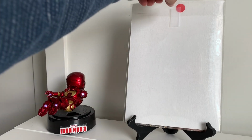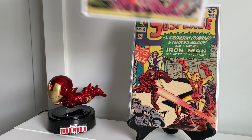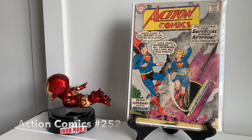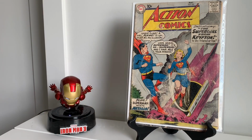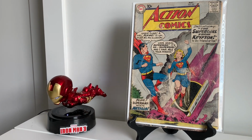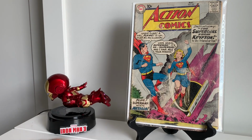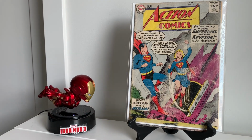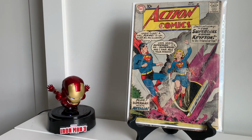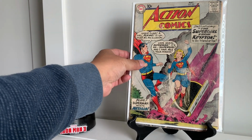Let me show you what it is first, and we can talk about it. Drum roll, please. So here it is. Action Comics number 252. There it is. Well, this is a big one. Check this out. Of course, very significant, very important comic book, as this is the first appearance of, you see it, Supergirl, right there, and I don't care in any condition, this is a huge Grail key, in my opinion, for a very long time now.